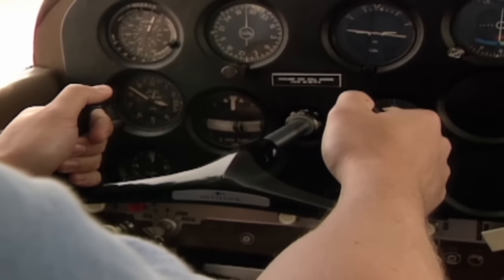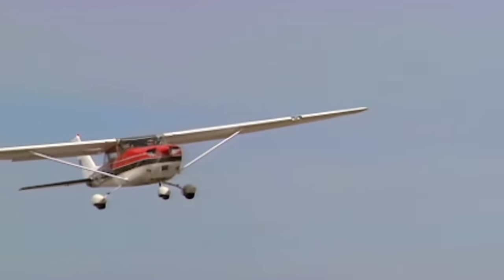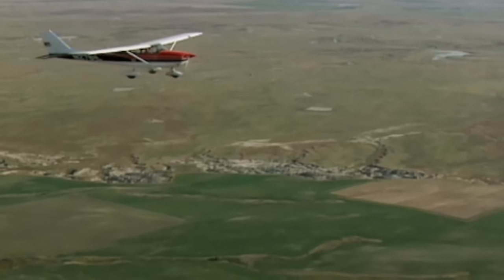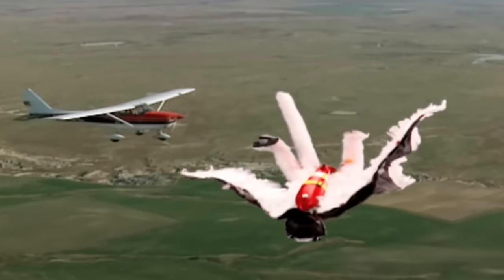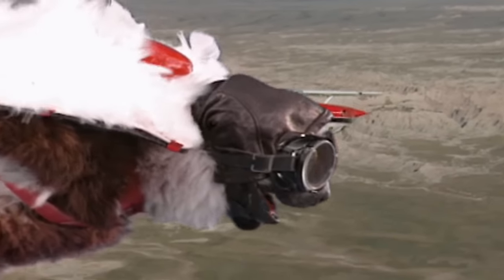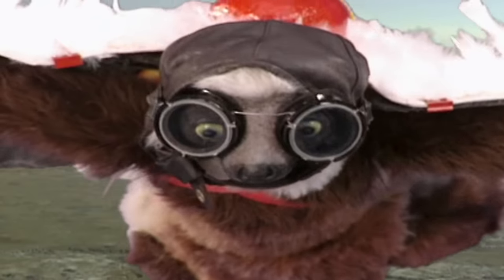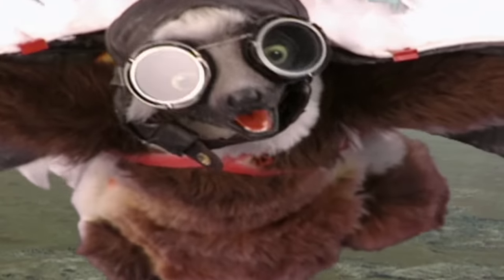Flaps up. And we have liftoff. All right, reach altitude, visibility's clear. I have him on the radar, but no visual. Woo-hoo! Wait, there he is! Hey, Zoboo, how's it going? Great, yeah! I feel like a bird! But, brothers, guess what? I don't know how to land. Well, that's why we're here, Zoboo, to help you out.